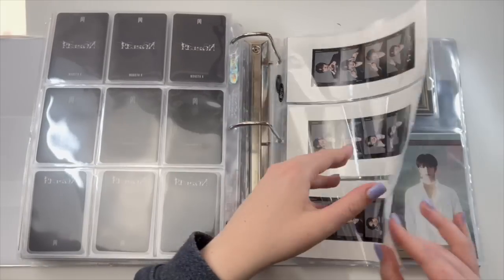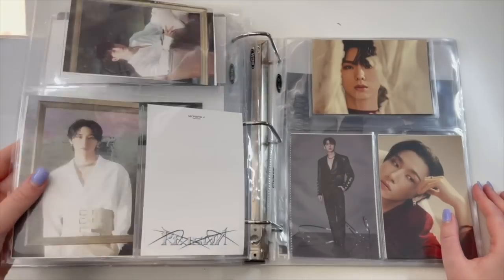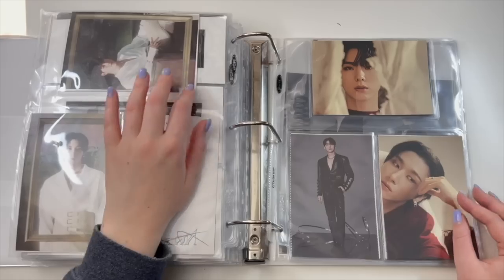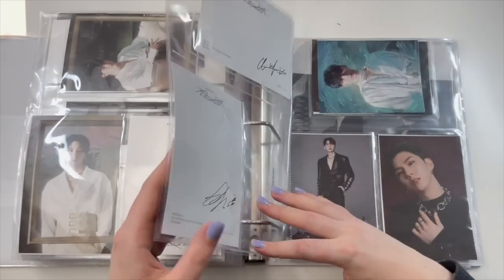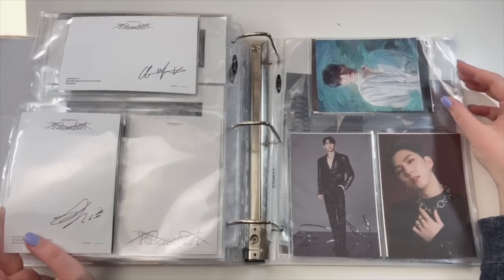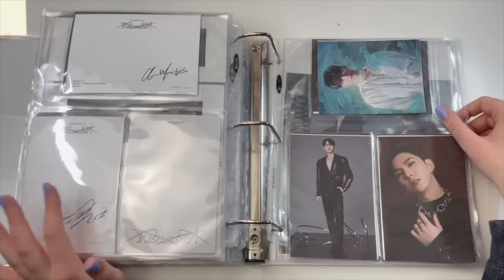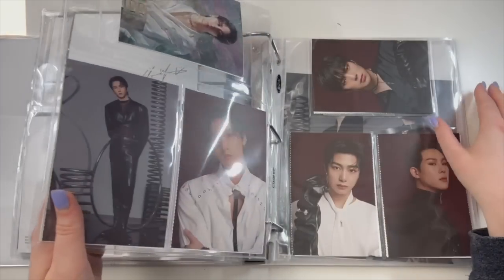Then we have the film strips, the postcards. These were from the pop-up store too, weren't they? So yeah, maybe I did that. These are Kihyun and Chunghyun's pop-up store postcards. So when you attended the pop-up store, you got a different member every single day. So each member has 2, but I don't care enough to go get the other ones. If I ever come across Kihyun's other one, I'll get it. But besides that, I can't do it.